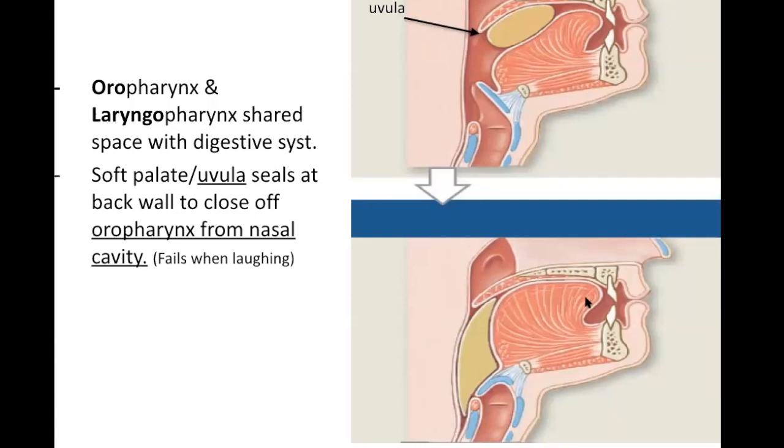So, as I mentioned, if you're drinking soda, if you're laughing, this uvula kind of fails. Soda goes up into your nasal cavity right there, and it burns, right? Yeah. Remember when you're a kid, the best thing was to make your friend laugh soda or milk out of their nose, right? And so when you're laughing, this uvula failed right there, right? That's just a fun fact.